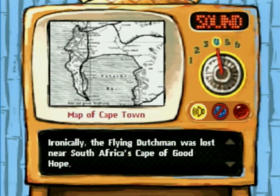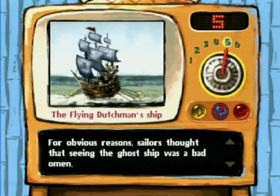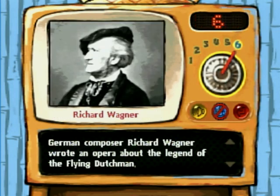Ironically, the Flying Dutchman was lost near South Africa's Cape of Good Hope. For obvious reasons, sailors thought that seeing the ghost ship was a bad omen. German composer Richard Wagner wrote an opera about the legend of the Flying Dutchman.